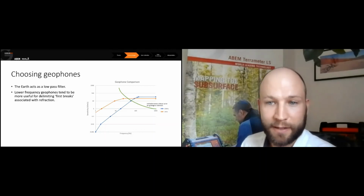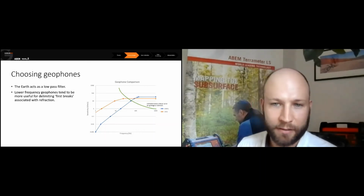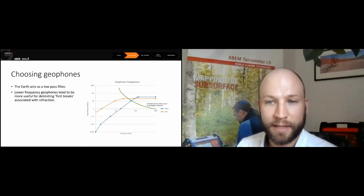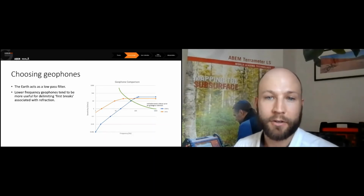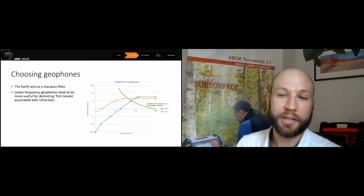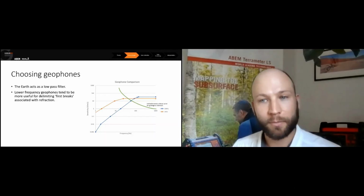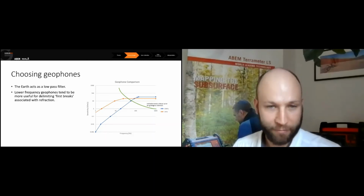Note also that this effect will apply increasingly as offset between the source and geophone is increased. The larger the source receiver offset, the higher the filtering effect the Earth has, and the more low frequency signals will be preferentially transmitted. So the general rule is a larger array means a lower frequency geophone will be preferable.